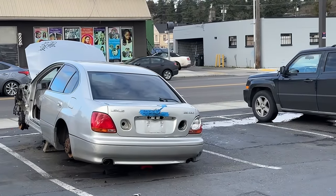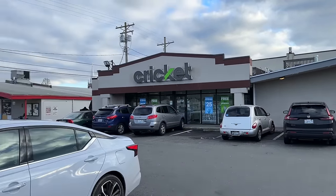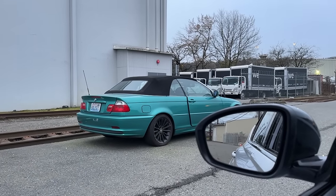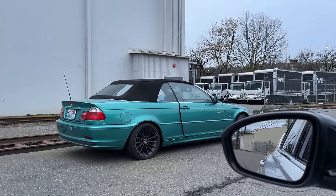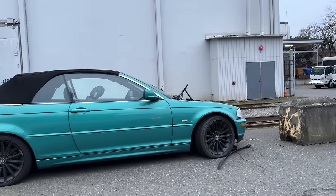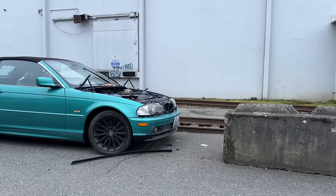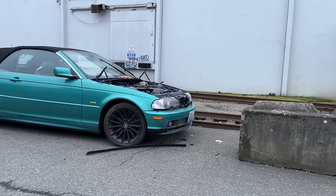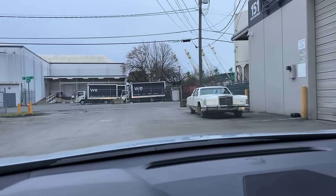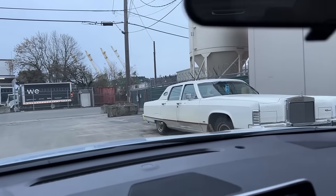Pretty wild, just chilling here in the parking lot of the Starbucks, the Cricket, and the Grocery Outlet. We wandered into Seattle here. We got this old little BMW 3 Series convertible. The door is ajar, the interior is a little messed up, and of course, it's missing the entire front hood. Not really sure what else they took, but the engine seems to be intact. Looks to be a little suspicious. Has not moved in quite some time, I think. What is this thing doing here?